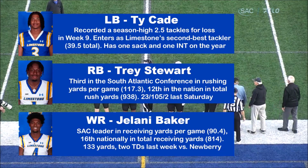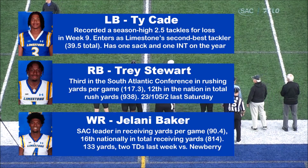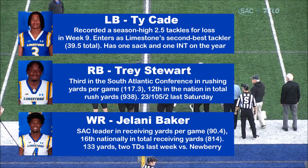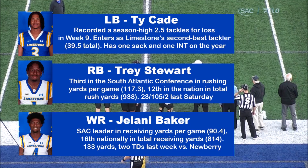We'll start out first with the linebacker, Ty Cade, recording a season-high almost 3 tackles for loss back in Week 9, and he's one of the best on defense for the Saints. Yeah, a lot of talk about this offense, but Ty Cade is a force to be reckoned with.